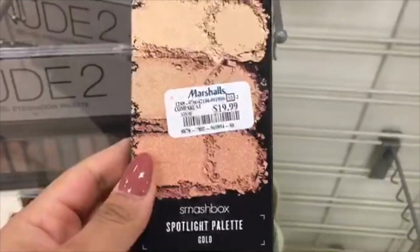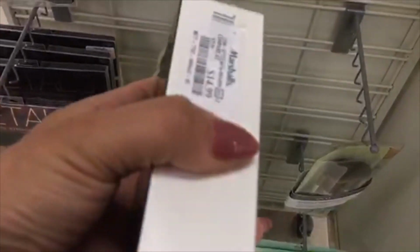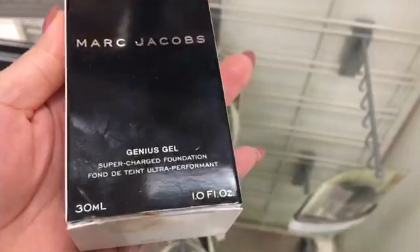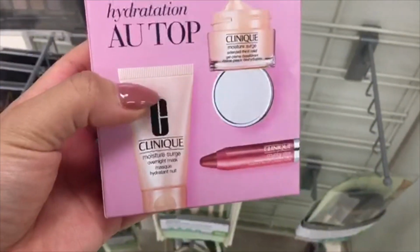And let's see, on this side it's a Smashbox Spotlight palette. Wow. And a Marc Jacobs foundation for $14.99. This is the one that I'm interested in actually getting, and I've been looking for this for quite a while. This one's from Clinique, and it comes with a moisturizer for your under eye and even for your face, and a lippy. So that is a pretty good find.